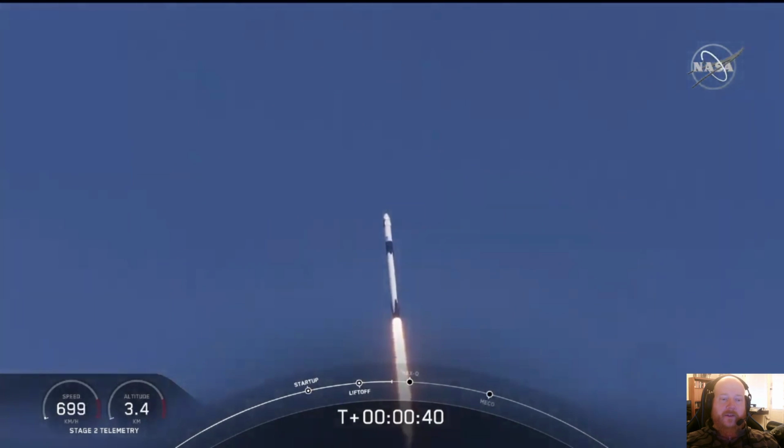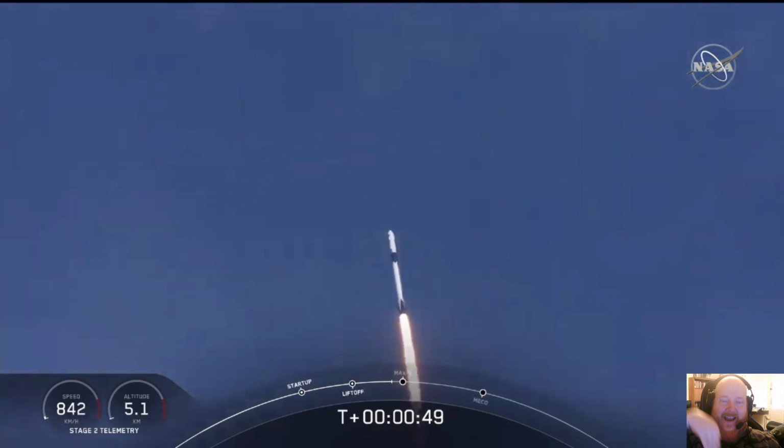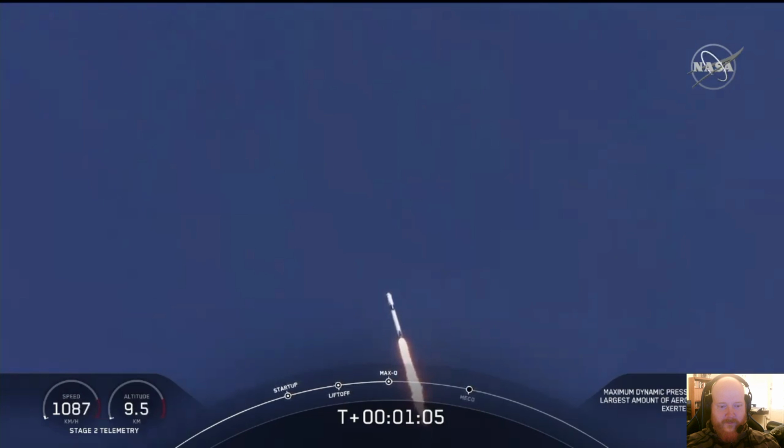The cool thing about the Falcon 9 rocket is that it can be reused, just like the space shuttle. It can go back down, make a controlled landing and be reused. That's the future of space travel, at least for now. Vehicle is supersonic. We've exceeded Mach 1 on the Falcon 9.